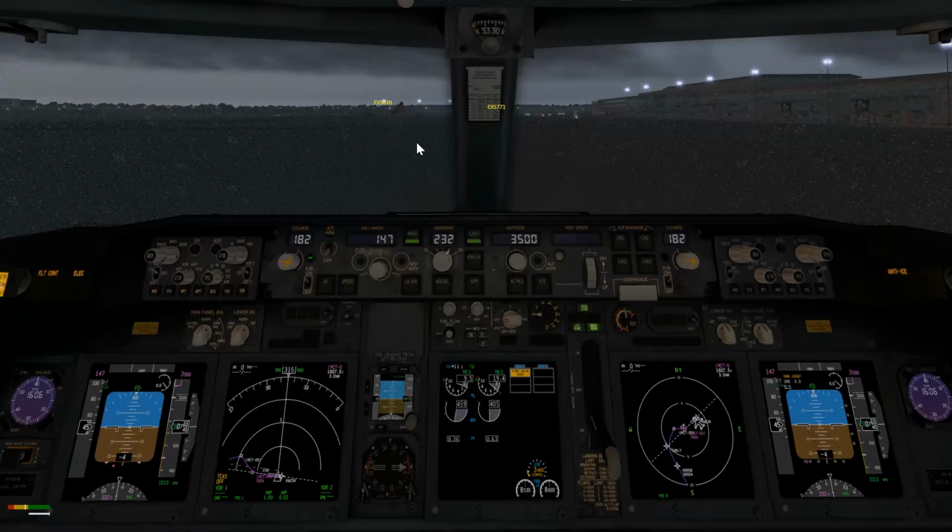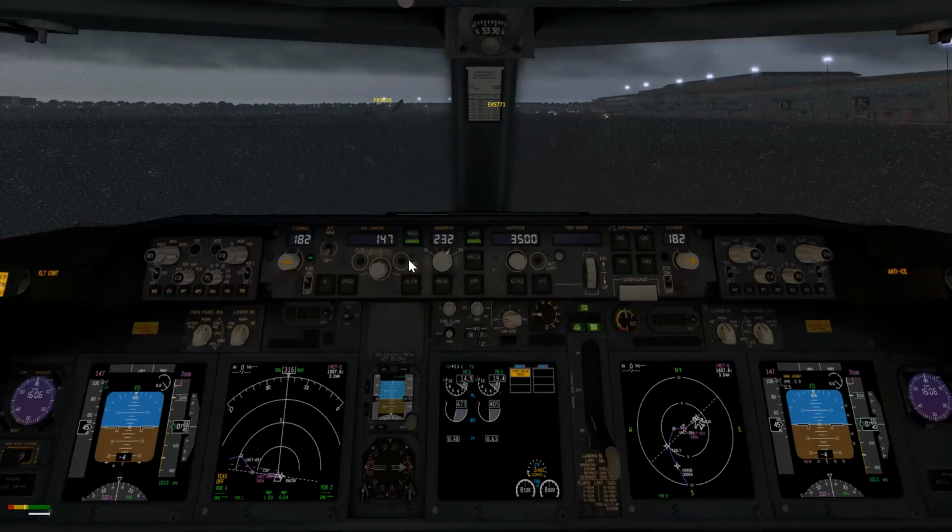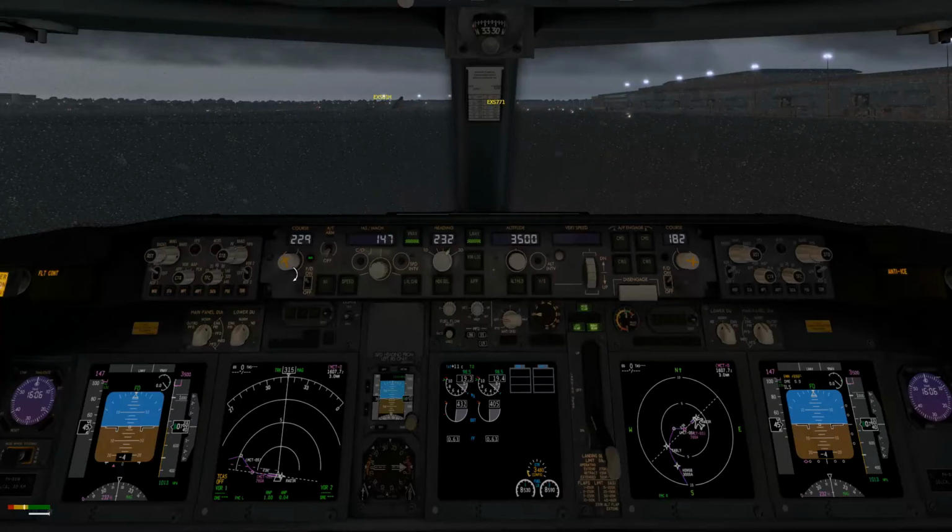Easy 1 Delta Foxtrot, stand 6, just push and start. Easy 1 Delta Foxtrot, stand 6, push and start is approved, facing south. Set my courses, stand 8, 2, 3, 0. From stand 8, start approved, facing south. Push and face south.